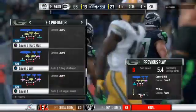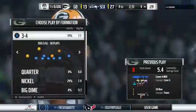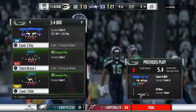And they really needed to get something going, didn't they? They had punted on the last 2 possessions. The running game starting to come to the front for them, providing a nice pickup there to keep this drive going.